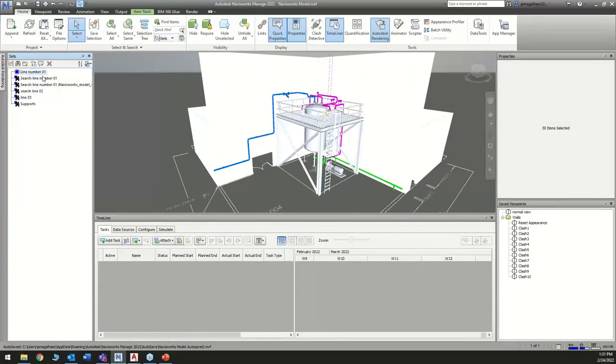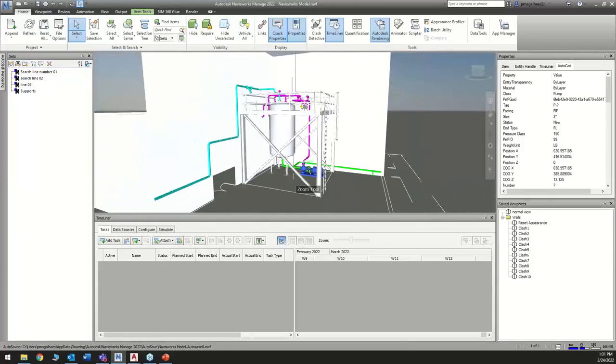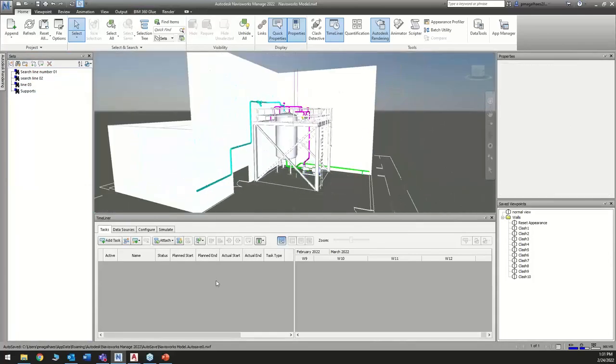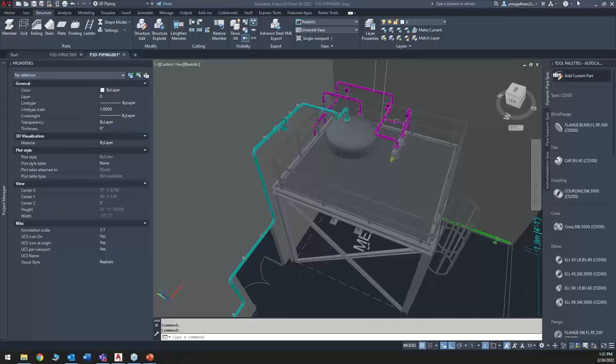So we have the line number 01, or this one is not a search set, so I'm actually going to delete it so I don't get confused. We have line number 02, 03. We have support selected. We can select the equipment. So we will be creating an animation of our Navisworks model. I'll have to restart Navisworks for some reason.